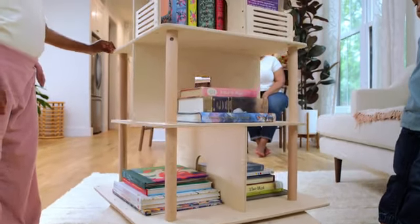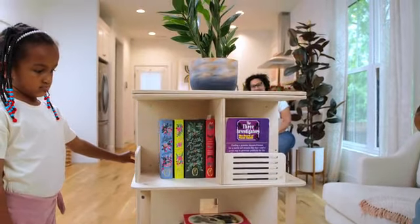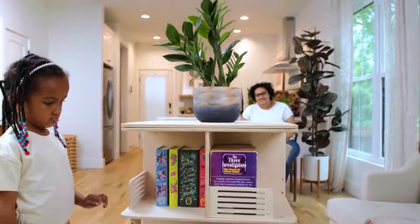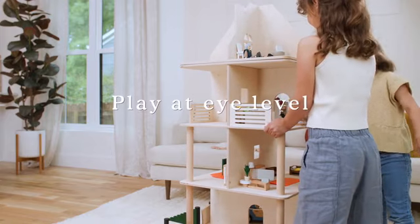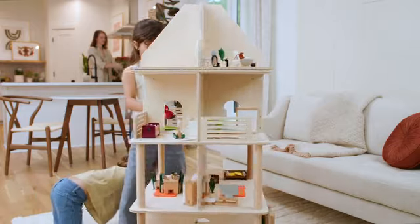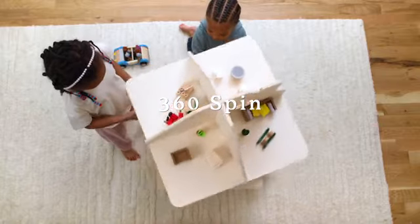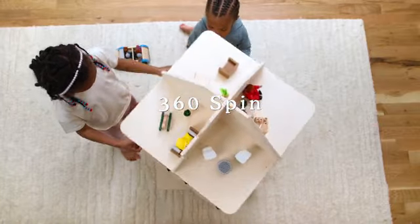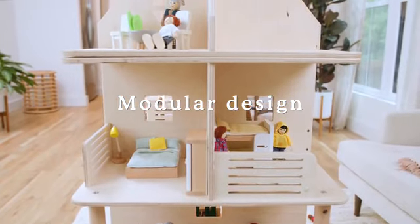Every single feature of this dollhouse was designed to improve the quality and duration of children's play, and to reduce toy waste. We learned that this dollhouse needed to be a tall structure, so children can play at eye level. Big enough for multiple children to play together. Have 360 spin to create motion and engagement. Be a modular design so it can stay in use for decades.